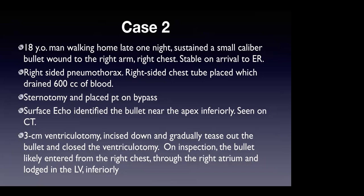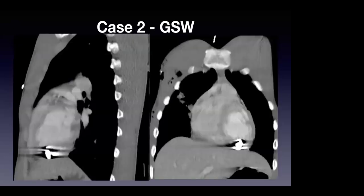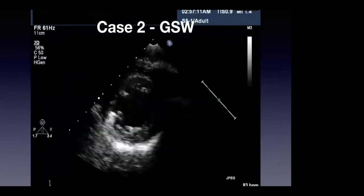On inspection, what he thought was that the bullet likely entered through the right chest, through the right atrium. He found an entry site in the right atrium and then, for whatever reason, it ended up lodging in the LV. So through the tricuspid valve? No, the valves were fine. But maybe it was open. How do you get from the right atrium to the LV, right? I suspected probably.